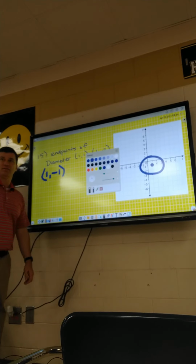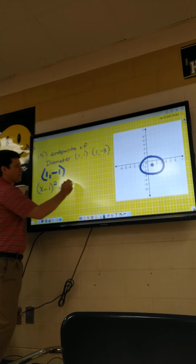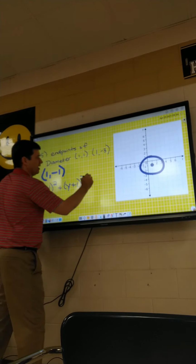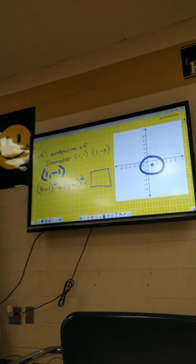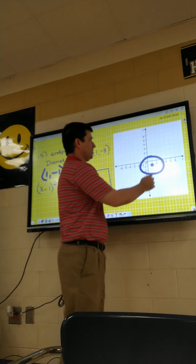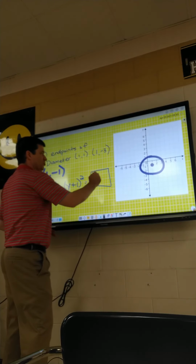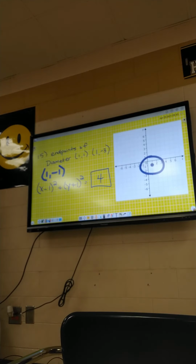Now, by having that, Mason, I can now write my answer down. X minus 1 squared. Flip this sign. Y plus 1 squared equals what goes in the box. Anybody got a suggestion how we figure out what goes in the box on this one? 0. All right. What is the radius of our circle? Count from here up. 1, 2. So if the radius is 2, square it, you get 4, right? Yeah. So that's probably the easiest way to do it.